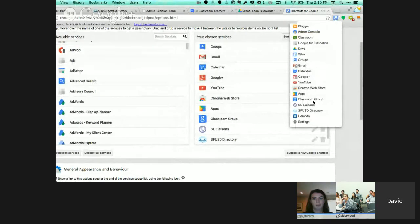So for me, you can do that for LiveBind. You could do this with bookmarks, but again, it's kind of hard to get those URLs sometimes, and they change pretty frequently for Google tools. For me, this is my most used extension up here, but I'm kind of geeky. But again, you can personalize it.